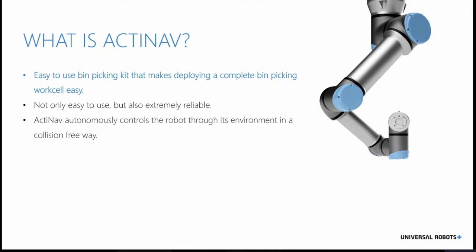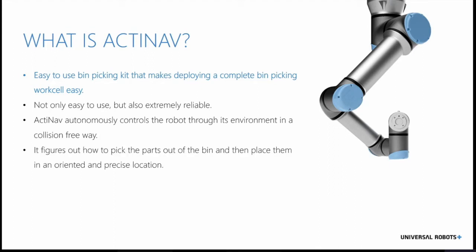What that means is the robot doesn't need to be programmed from waypoint to waypoint. We'll go through what the details of that mean today. But the idea is that you give it this space to work, and the algorithms and the software control the motion. So you're not going through the tedious task of programming each and every waypoint. Once you have that environment taught, it figures out how to pick the parts out of the bin and place them in an oriented and precise way. It's really important for a lot of the processes that you'll look at to have your part in exact orientation, and that's exactly what this does.